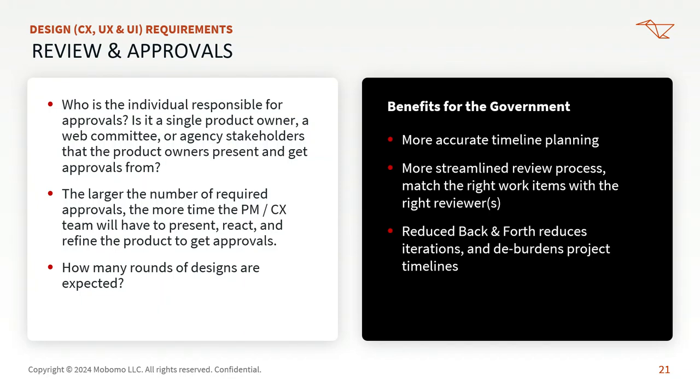Reviews and approvals kind of comes back to the concept of understanding who internally we're working with. And again, if possible, give us an org chart of that. Who actually has final say? Is there a product owner that speaks for everybody? Is it a web committee? Is it a series of stakeholders that represent the different components that are using the site? So understanding how many there are, and understanding that the more of them there are, it's going to be more difficult for us to map and communicate with them. Understanding those types of things are important.